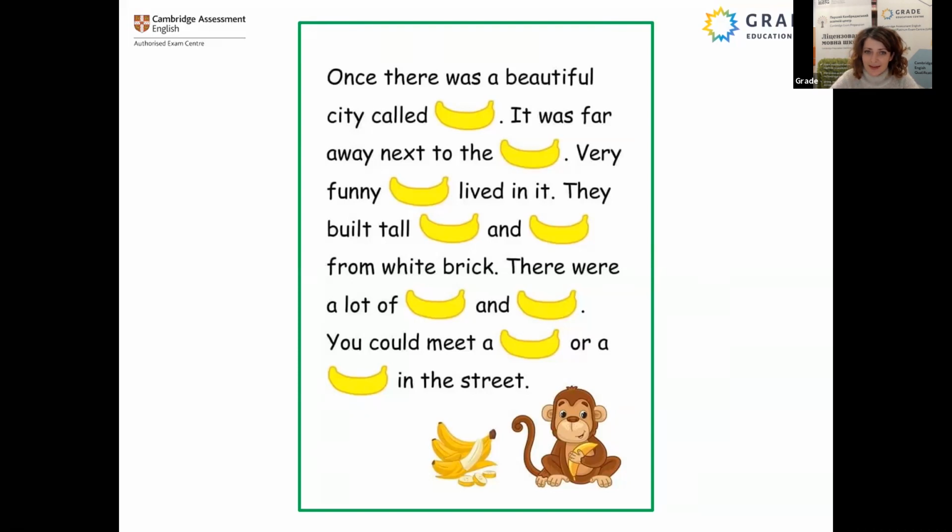So let's start. Once there was a beautiful city called Lviv. Well done. It was far away next to the river, to the cafe. Okay. Very funny banana lived in it. Oh, wizard cat. Okay, so very funny cat lived in it. Nice. They built tall banana and banana from white bricks. So they built tall houses and bridges from white bricks. Super. There were a lot of banana and banana. So there were a lot of castles, trees and flowers.